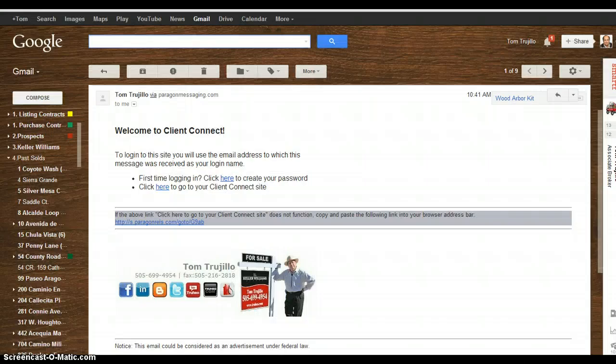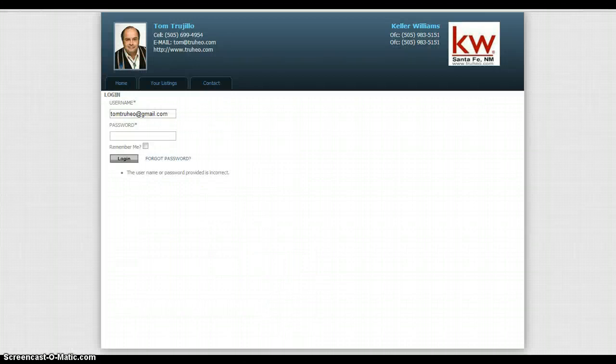How it works is that I will send you an email, and the very first time you're going to see this line here that says first time in, click here to create your password. You'll get a login box similar to this. You want to create a password that you're going to remember, keep it simple, maybe something you use on occasion so that you can access this site all the time.